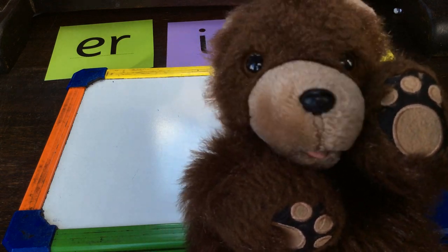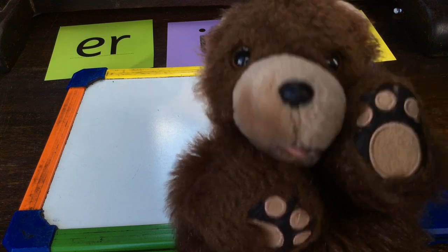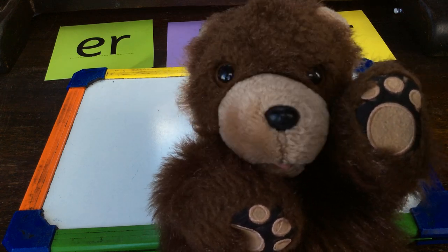Okay, so there are 1, 2, 3, 4, 5, 6, 7, 8 words in that sentence. So you could use that to check. The girl sees a bird in the tree.